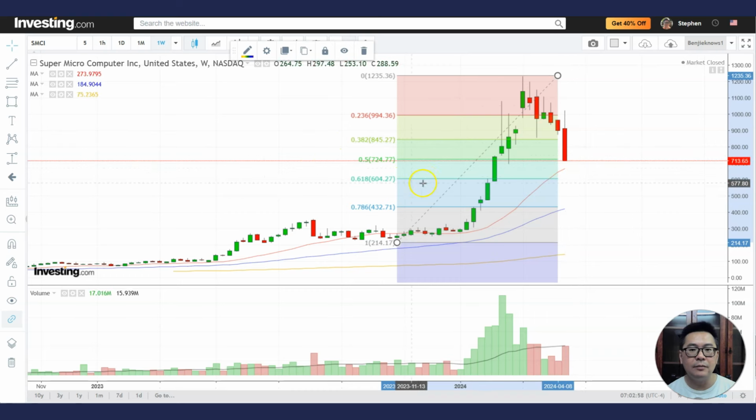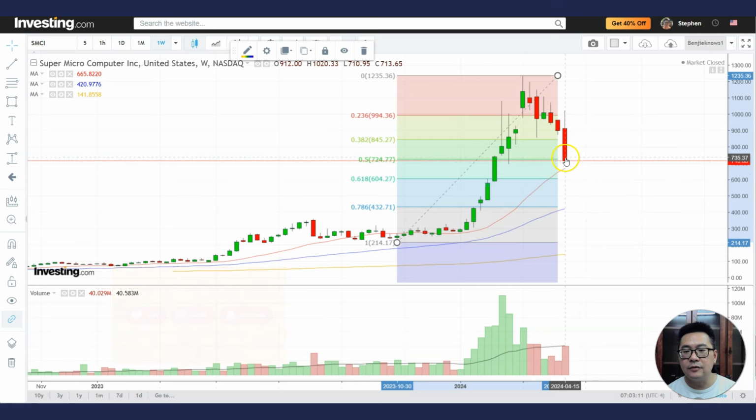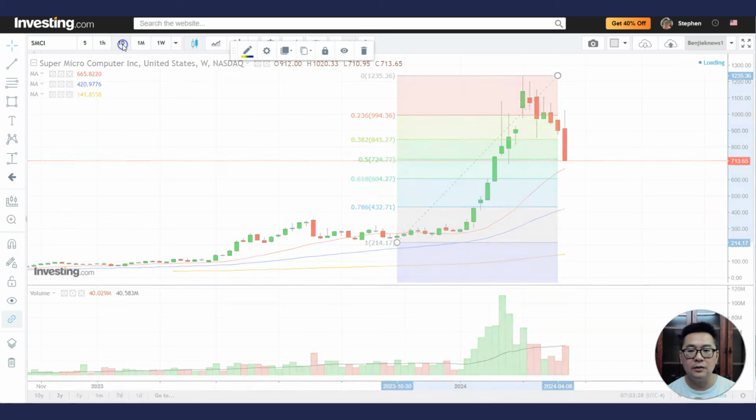This is a weekly chart, remember. So we do not want it to go below the 50% retracement. If it goes below the 50% retracement, you might see it drop to 61% and then maybe even 78%. So this will be an important area for you to look at, and this is why it stopped falling around this area, because it's a 50% retracement. So maybe we want to watch for it to stabilize, for support to hold. Definitely you want to wait for a bullish reversal pattern in the weekly chart as well.